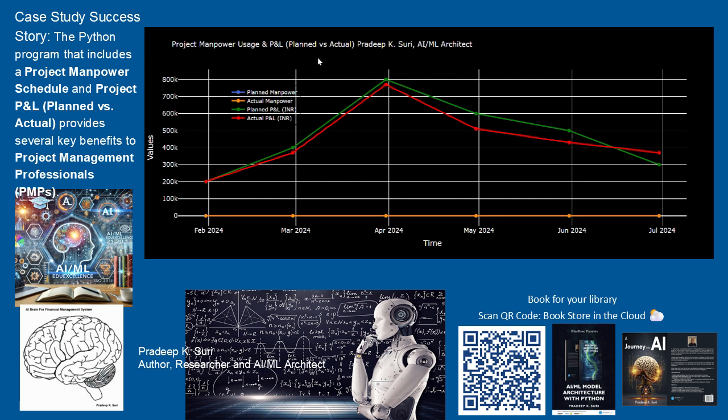3. Planned P&L, INR, green line. February 2024: starts at approximately 200k INR. April 2024: peaks at around 700k INR. July 2024: declines to about 300k INR. Description: shows the planned profit and loss over time, with a significant peak in April 2024.